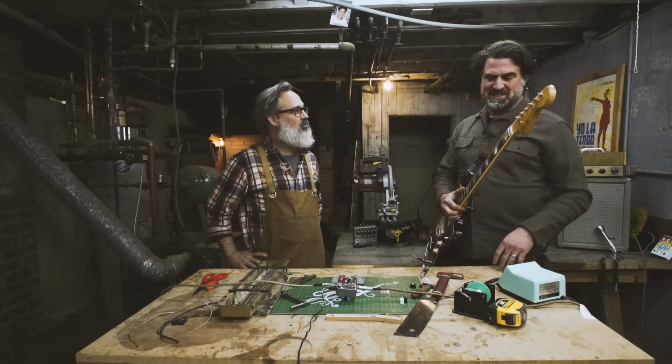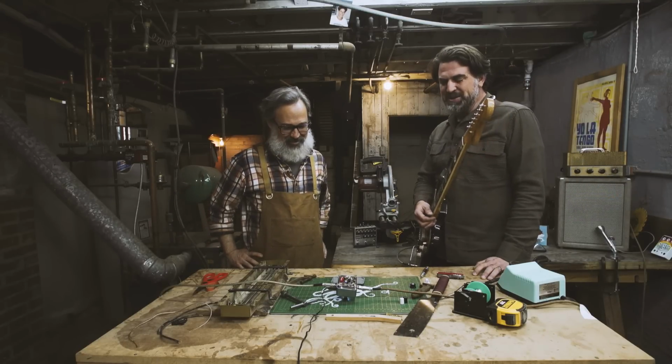I don't know. I'm very happy with this pedal. It's pretty rad. It needs a comeback. So simple, too.